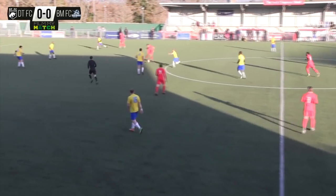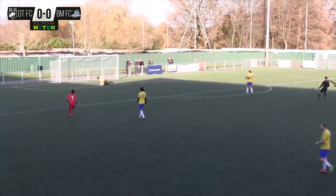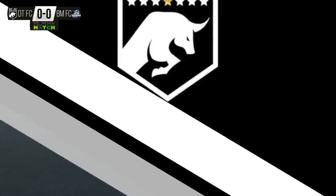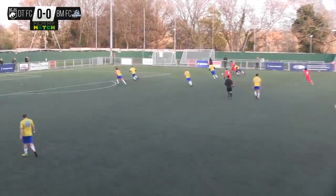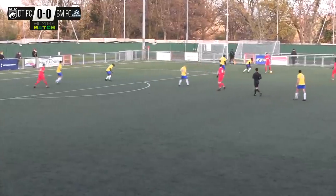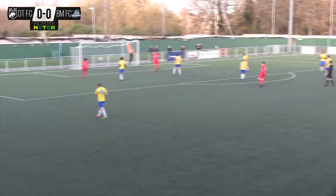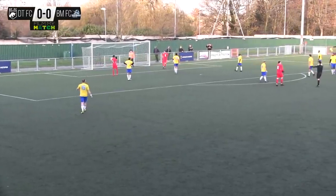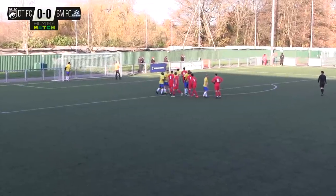Nice. Patient play. They go into the half space. Lines broken. Alex, he has a shot. Well held by the goalkeeper. Lovely play there again by Jake. Holds it up on his left. What a shot, what a save. Jemiah there with a wonderful attempt. Another good piece of goalkeeping here. Corner ball.